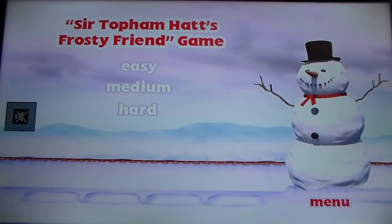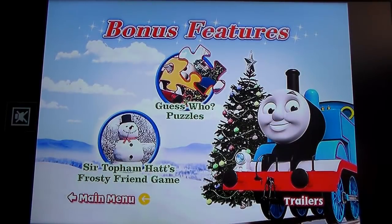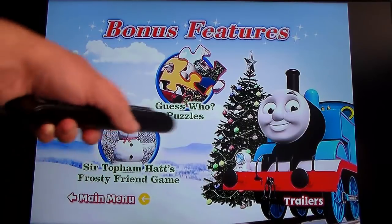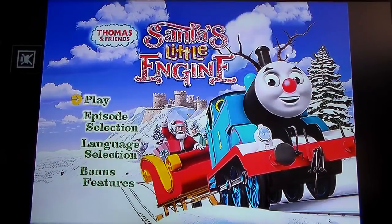Well, that game was different. It wasn't anything too special, but it was kind of fun. I find it interesting, though, how the game is in widescreen, but the menu is in full screen, if you notice that. So that is the menu tour for Santa's Little Engine.